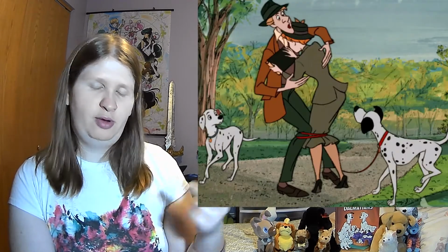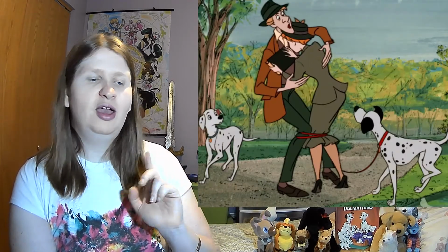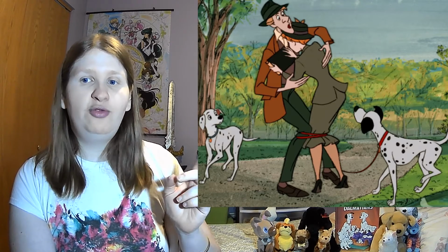So, Pongo tricks Roger into leaving the house early so they can go run to the park. They pass by several of the other dogs, and then they see Anita and Perdita. And we get Pongo setting up the meet-cute, steals Roger's hat, messes with him that way, and then he ends up wrapping the leash around Anita and Roger's legs, and that meet-cute results in them tied up, and then falling into the little pond.